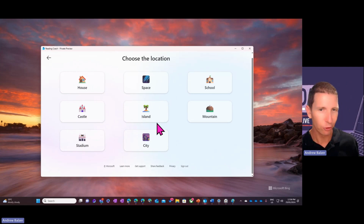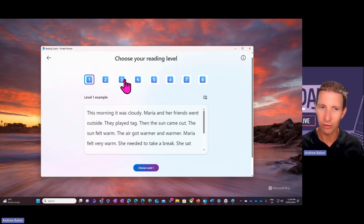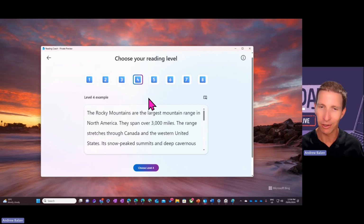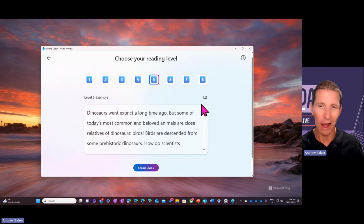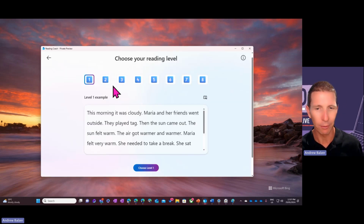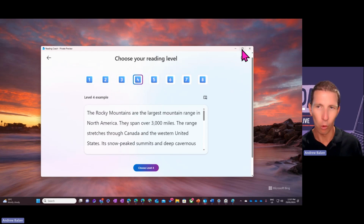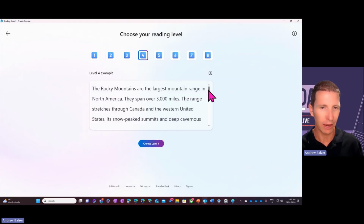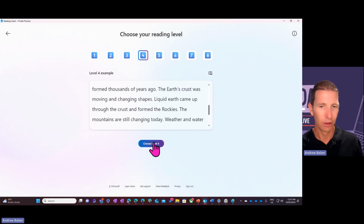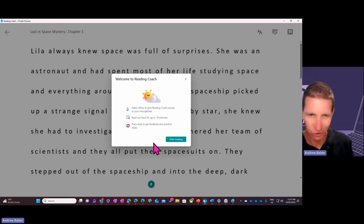So I'm picking an astronaut and the location is space and the reading difficulty level, let's just go 3. And you can see the different examples here, 4, 5. Immersive reader is here for accessibility. Okay, so don't worry about accessibility. Let's keep it quite moderate, grade 4 or reading level 4. And I can see how that's changed the words. Choose level 4 and it's generating my passage for reading.